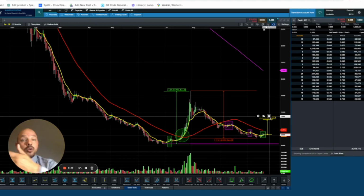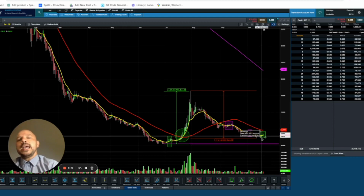Making 50% in ZIP, I will be pretty happy already, provided that we've done other massive trades with ZIP. So these are my thoughts. I think ZIP at the current chart formation is a buy.